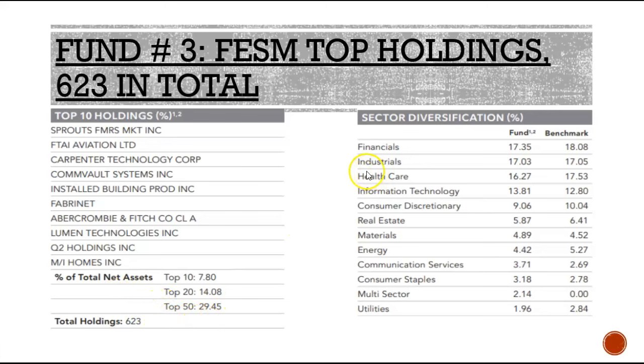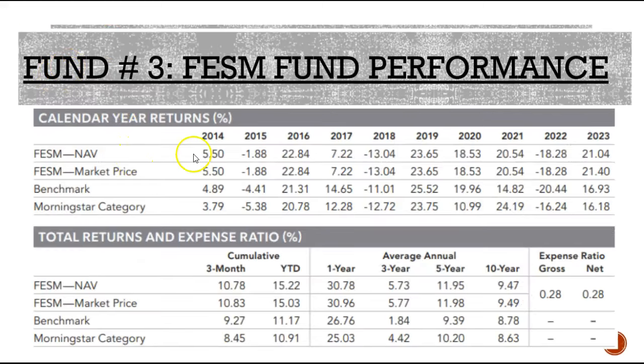Let's look at that sector breakdown. Your sector breakdown, 17.35 for financials, industrials at 17.03, healthcare at 16.27, information technology at 13.81. After that, everything else is under 10%, so you got consumer discretionary, real estate, materials, energy, communication services, consumer staples, multi-sector, and utilities. Now let's jump into that performance.